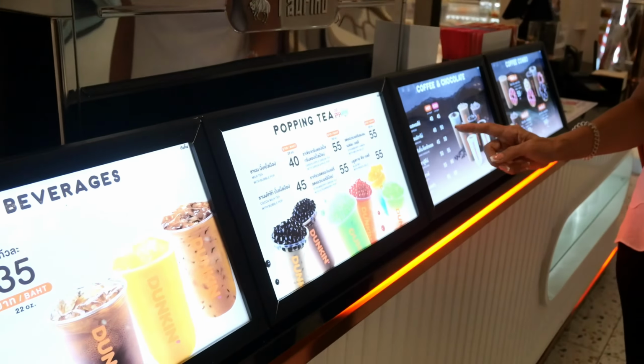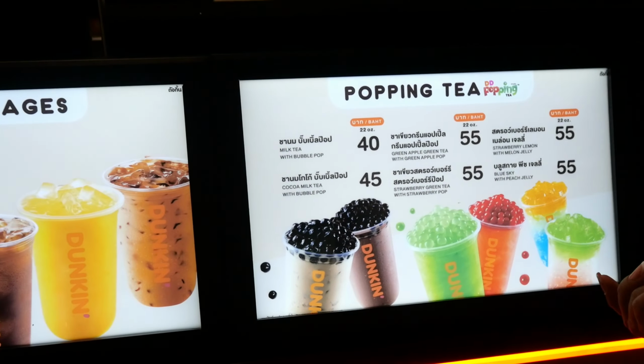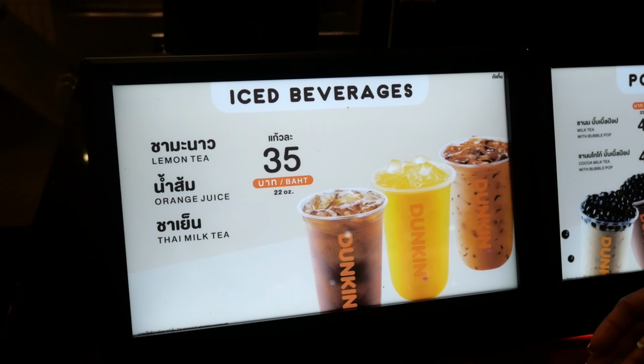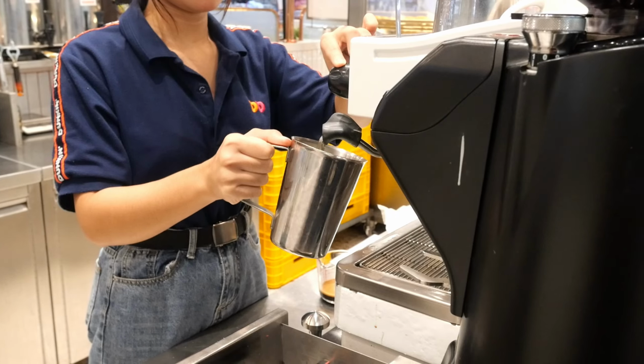Let's take a look at their menu. Aside from donuts, of course, they have the classics: coffee, Americano, cappuccino, mocha, latte, espresso, and they also have popping tea. Very colorful looking popping boba drinks. And then they also have the regular beverages, orange juice, Thai milk tea, and also iced lemon tea.